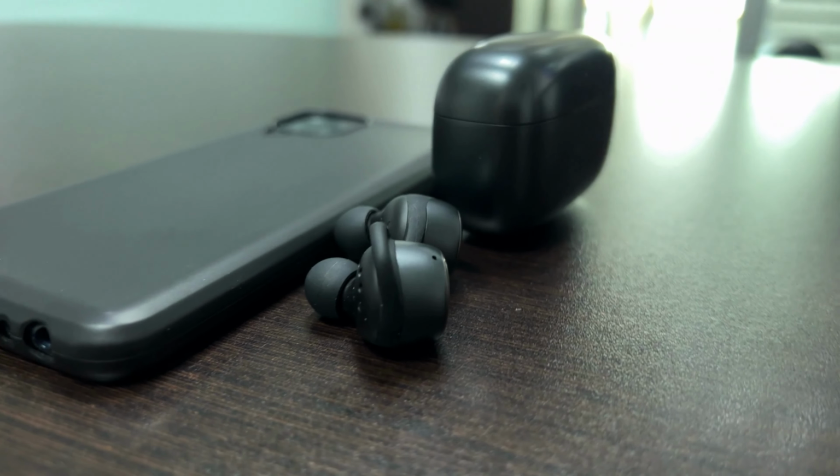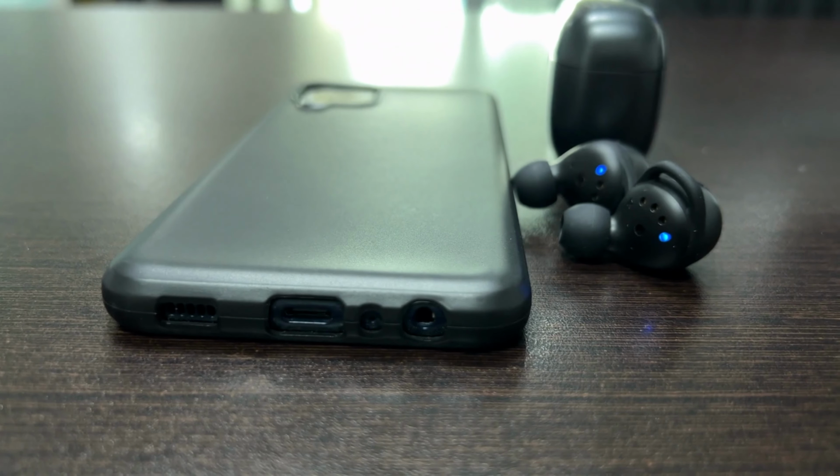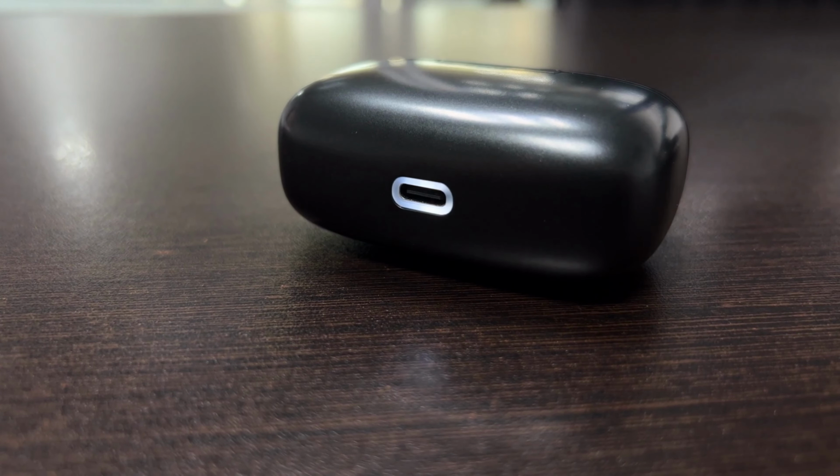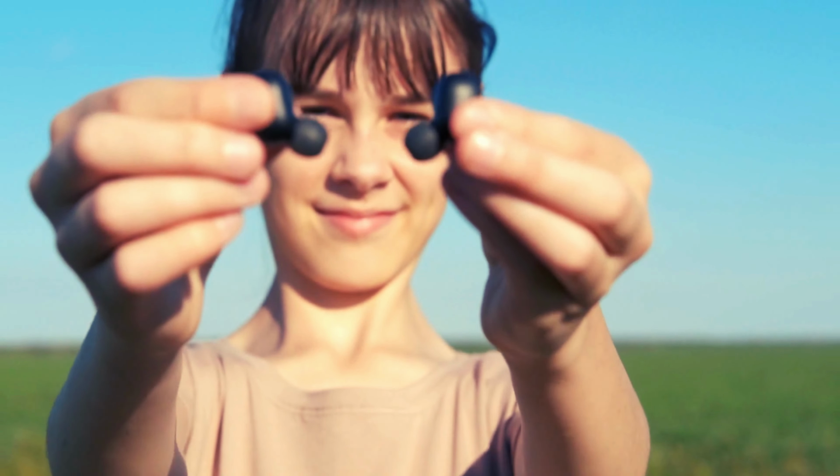Earbuds are a great way to enjoy your music on the go, but with so many options out there, it can be difficult to choose the right one. That's why we've compiled a list of the best earbuds currently available, based on their sound quality, design, and overall value. So, let's get started.